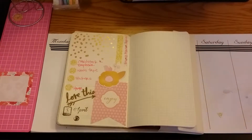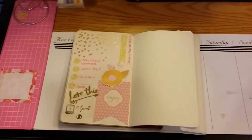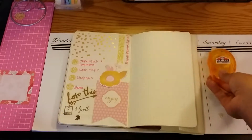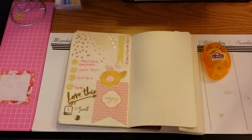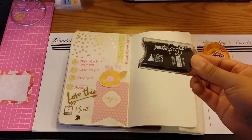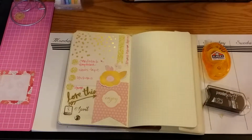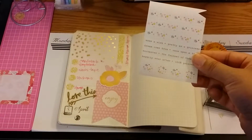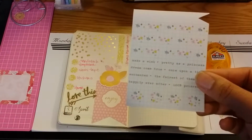So the things I'm going to be using are cardstock again. Let's just show you this. I'll be using a tape runner. I got that a while ago at Walmart. I'm going to be using stamps too, so this Powder Puff chalking ink. And then I'll be using, am I going to use this? Sure, why not? I'm going to be using this.